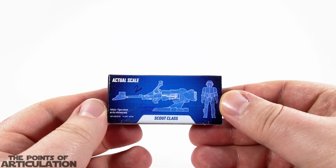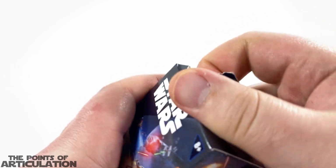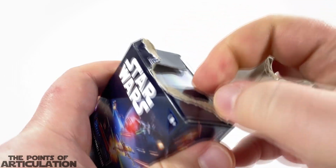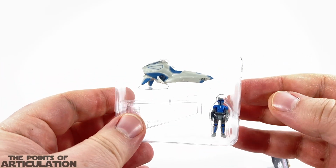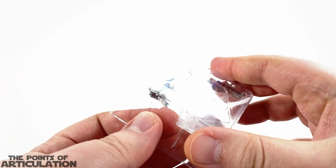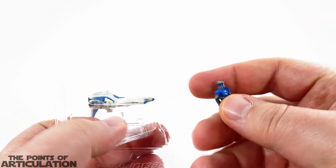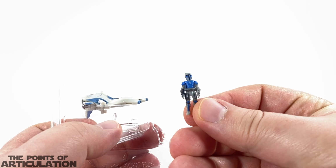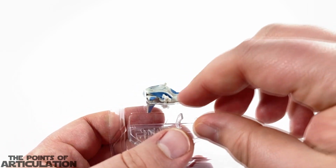Alright, for box number 2, let's see what we got in this one. I'm hoping it's something different, but you never know. Alright. Here we have a Mandalorian with a speeder. Looks to be a Death Watch Mandalorian. That looks pretty cool, and the visor's painted. Nice. We're gonna have to take a closer look at that.